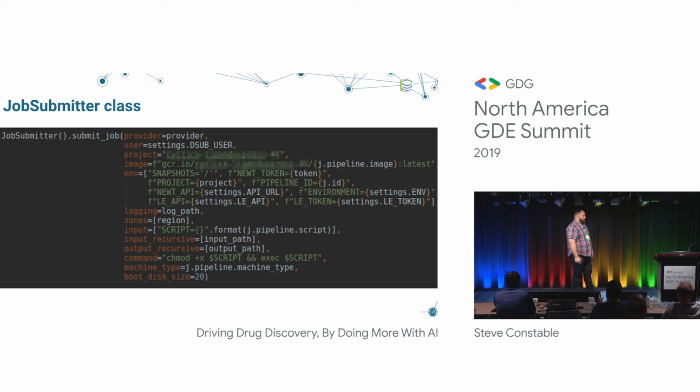So as you can see, we can submit a job. We provide some metadata information. The provider is sort of where it gets run. You can do Google or local. There used to be multiple versions of Google, but now there's only one. User, the project is like your GCP project that you're working in. The Docker image can come from Docker Hub, but since a lot of our code is proprietary, we want to keep it private, we're actually using GCR, which is the Google Container Repository, and it works great together.